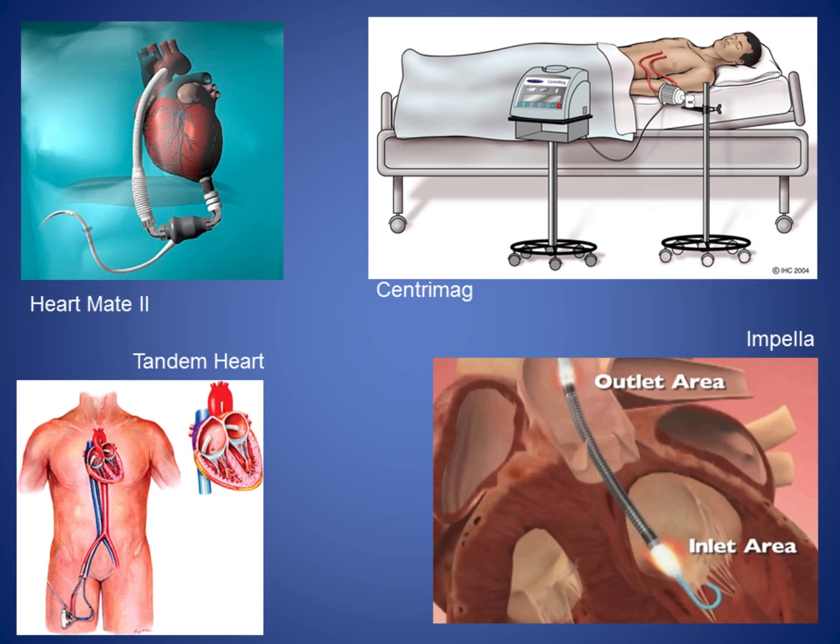And then we have all the other devices. This is a CentriMag, this is an Impella, and this is a TandemHeart. We don't use a lot of TandemHearts anymore. We've kind of, for better or for worse, given over to this Impella idea. Do you guys know what an Impella is? We're having Impella training also next week. Basically the inflow goes into the left ventricle, the outflow is above the aortic valve, and there's a little tiny impeller right around there that squirts blood up above the valve, the valve stays shut, flow is improved and the ventricle is unloaded.